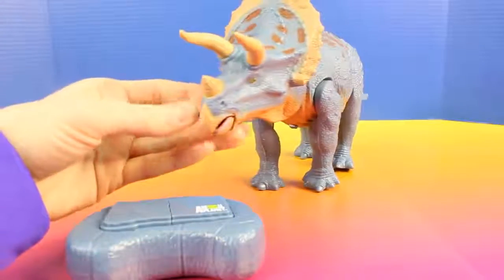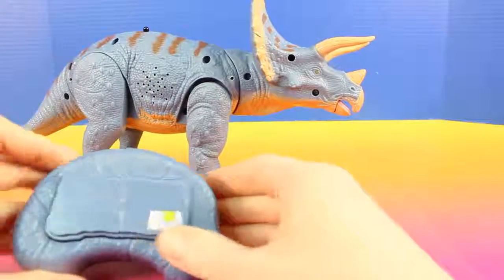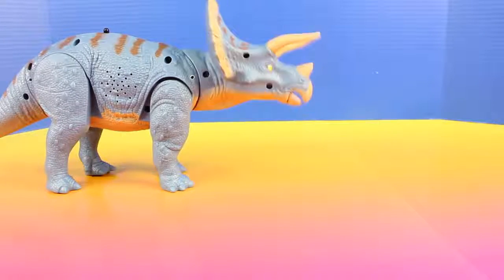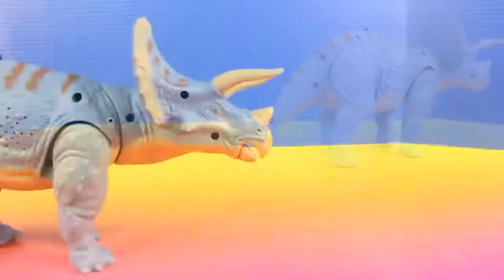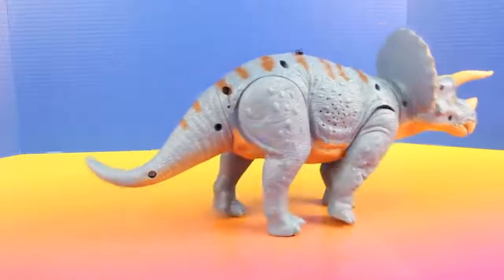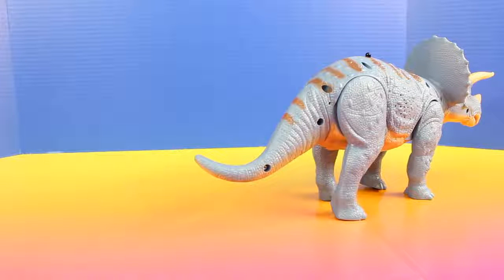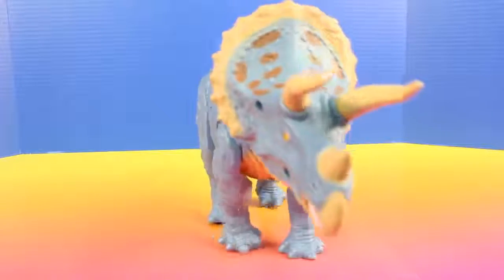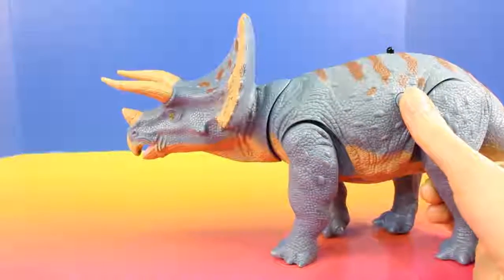So here he is. What's really cool is he has remote control. And he can walk too. And you can also press the side if you don't want to use the remote control.